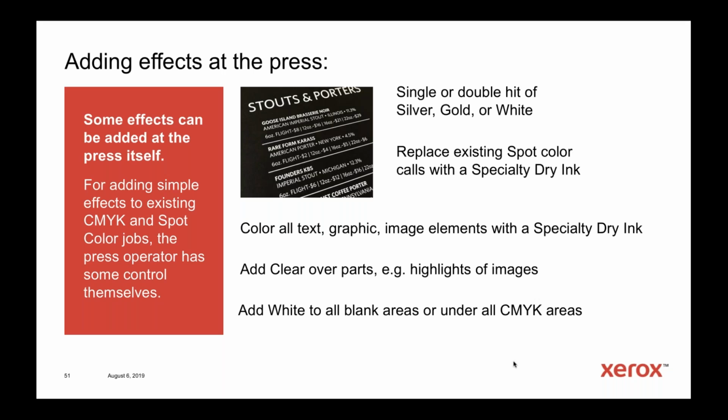If you have a spot color specified in your file, but you want to change that spot color, say it's a Pantone color, and you just want to say, oh, everywhere where it's called out as Pantone 185, I want that to print silver. They can do that right at the press for you. You don't have to go back into your file.